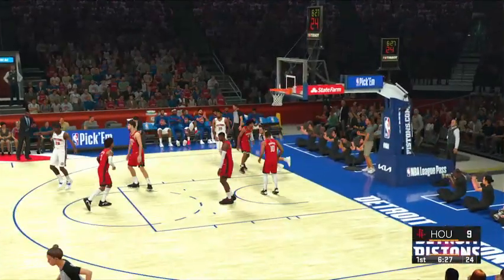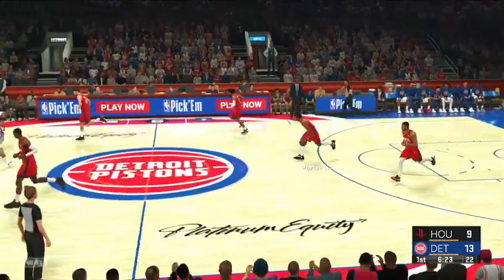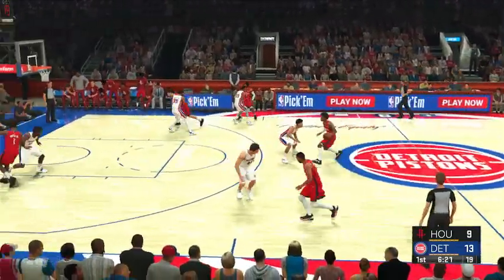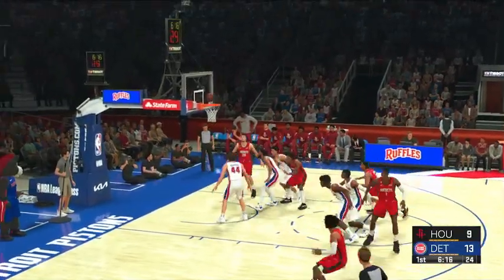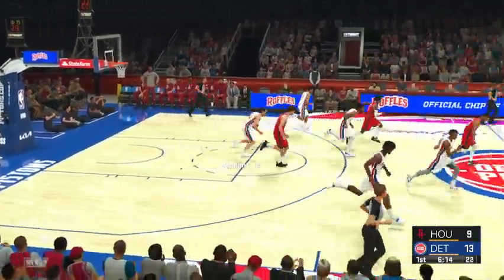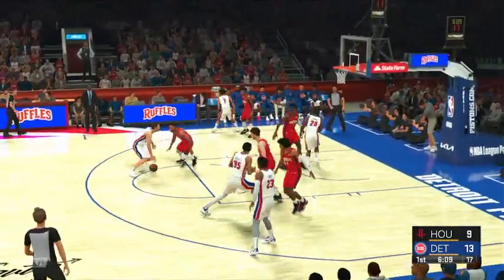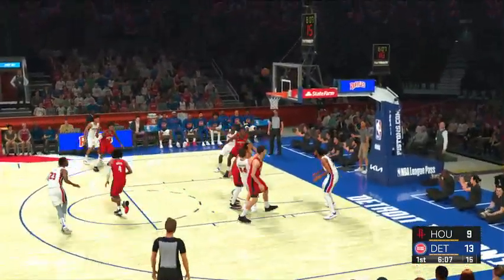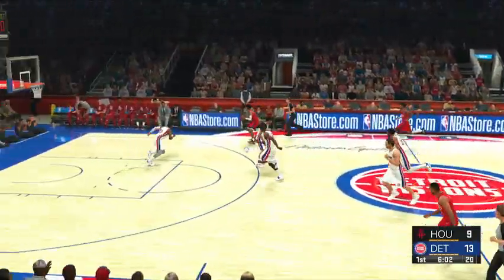A nice shot by Bogdanovich. On the perimeter and on the inside, too. Bogdanovich able to put points on the board. Here's Porter. No good on the shot. A bit long that time. And here are the Pistons. They're on an 11-3 run. Bogdanovich, no luck. Rockets trail by 4.